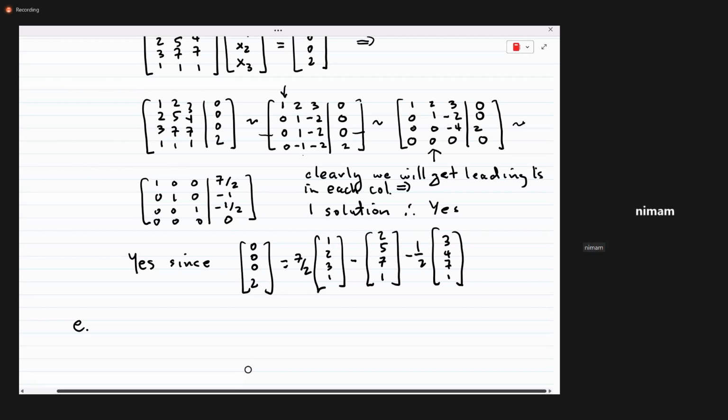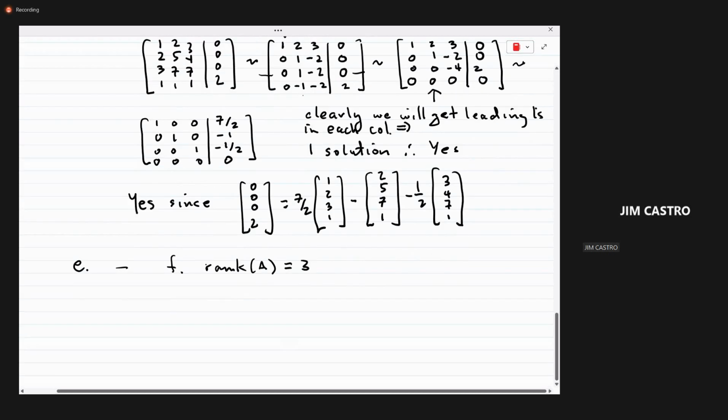Thank you. So we got the RREF, that's done. F, what's the rank? That's an easy one. What's the rank? 3. We're going to have 3 leading ones. Rank A equals 3. Not asking for justification.